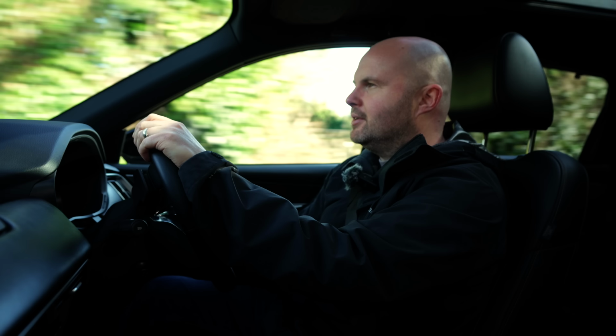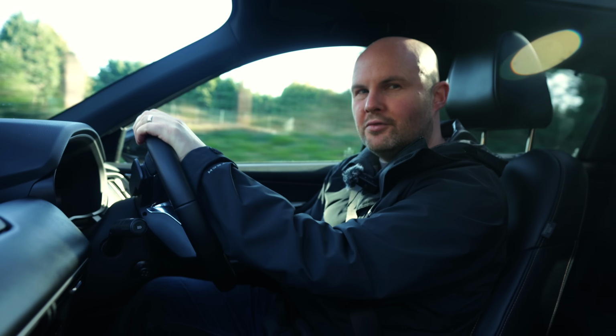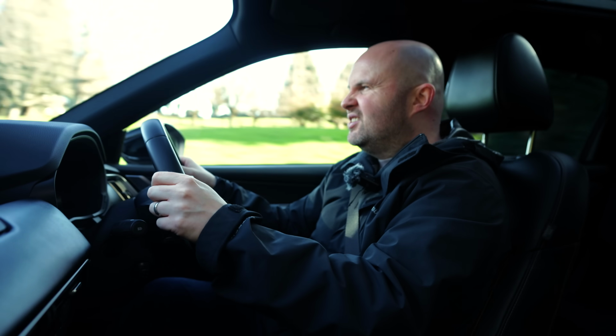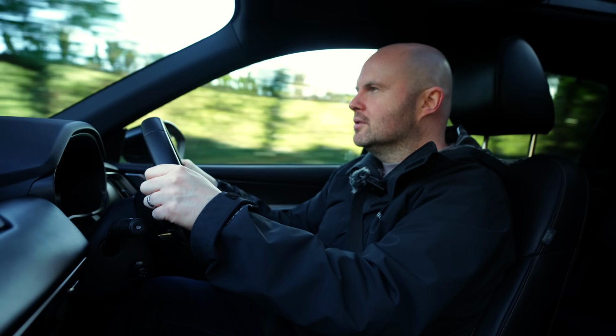But you know, most people, it just won't make any sense to go for that version with the additional VRT and all the extra charges on it. So, you know, this is still quick. It's got 300 odd brake horsepower. It just doesn't feel, you know, urgent, if that's the best word to really describe it.